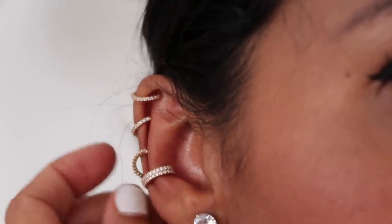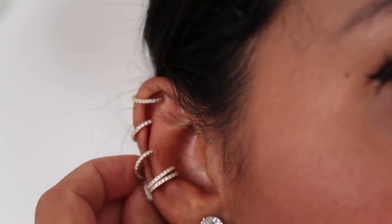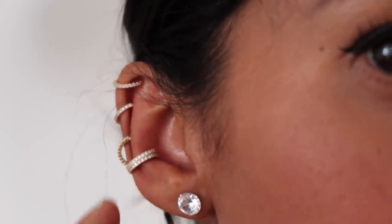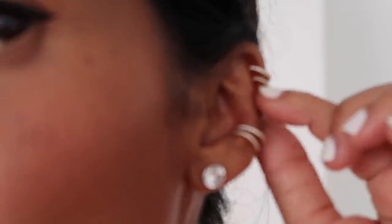The idea of that whole shoot is to look super extra. So I put five on this side, and these look amazing with these ones. And then I have another five on this side. I really love these to wear with the studs, but I wouldn't wear all of these.